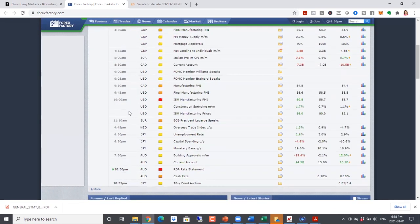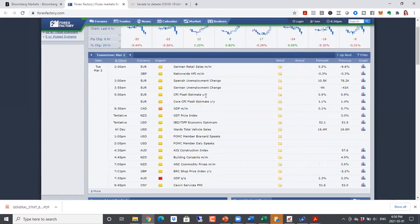Other than that, we saw good PMI numbers out of the US, which in turn was good for the US dollar. And then coming up here, we do have the Reserve Bank of Australia rate statement. Cash rate, not really expecting anything to change there. And coming up on Tuesday, not a whole lot in terms of important data here. We do have GDP numbers from Canada, and we have the yearly CPI flash estimate, as well as GDP numbers for the quarter from Australia. So those are the only things to keep in mind here.